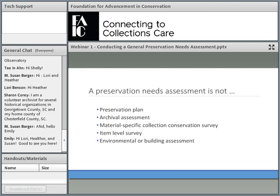It is not the end product. It's not the preservation plan itself. It's a starting point. That's really key here. It's not the end all be all. You will have to take the recommendations that come from this assessment and do something with them, whether that's mapping it into a preservation plan or whatever your next step might be. And we'll go into that a little bit more.